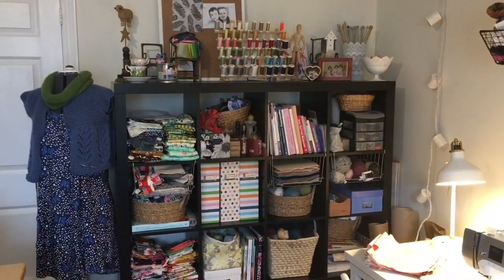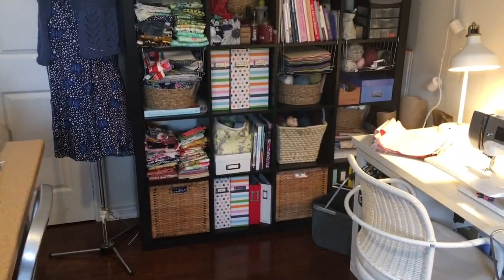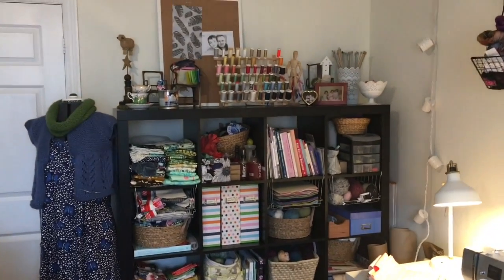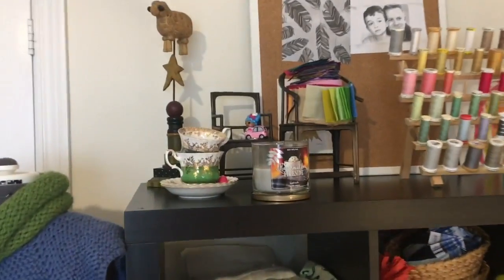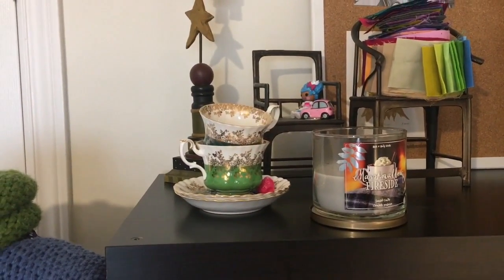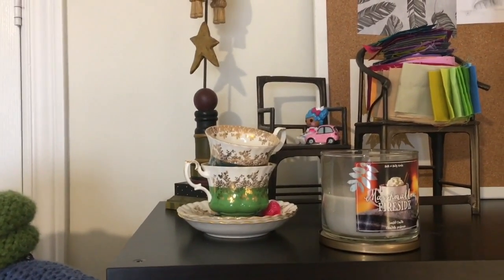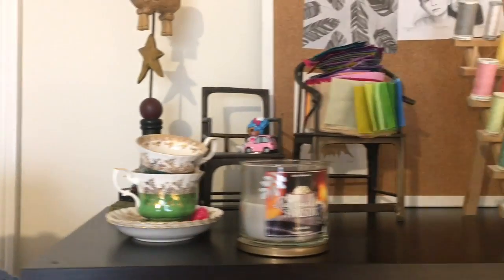And this is usually the backdrop to my podcast, so you're probably familiar with some of it. I will just give you a brief description of what I have in here. So on the top are some of my little treasures. This cute little lamb that my sister had given me. These teacups were actually from my mom's china cabinet, and they were just random beautiful teacups that I loved, and so she gave them to me.